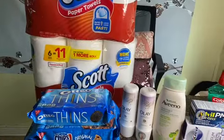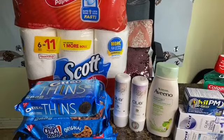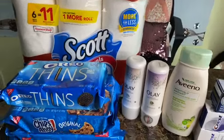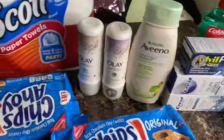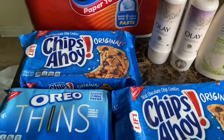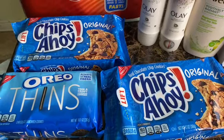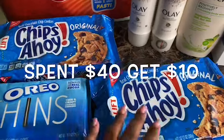All right, so we're going to get started with my first transaction. My first transaction was to spend $40, get a $10 extra care buck. Now, there are a lot of things in this transaction I shouldn't even have bought, like these cookies. I don't know, I just wanted to pick up these cookies for some reason. Don't even ask me. But they're on sale 3 for $10, and they're included in a spend $40, get $10 deal.